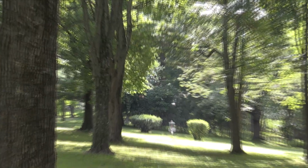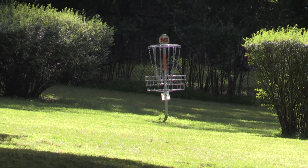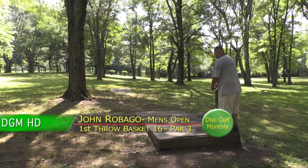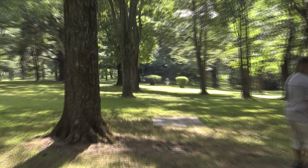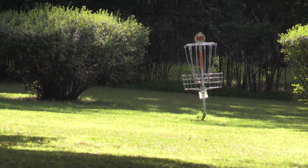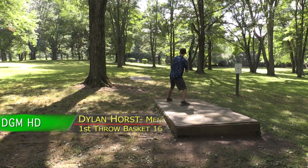Chris, there's a nice straight shot going right at it. Might go in. Looks like if that had more distance, that may have went right in the basket. He might have had an ace. But that definitely looks like he's going to be able to get a birdie from there. At this point, it's going to be tough for Dylan to come back. If Chris can continue to make these birdies, and the remaining holes on the course here are very short, so it's going to come down to who can get the birdies.